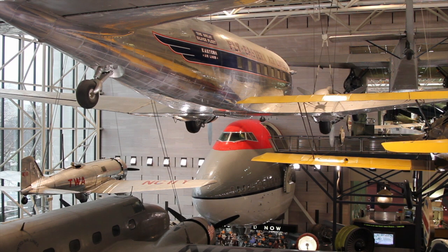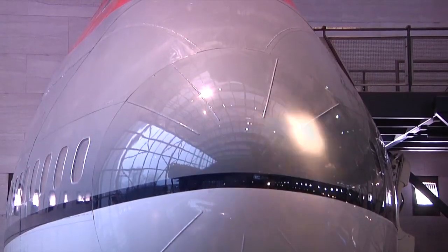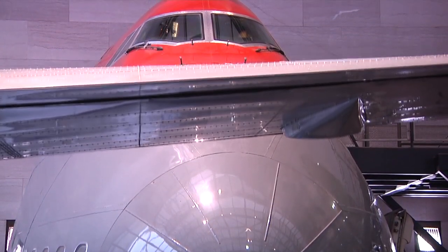Ladies and gentlemen, welcome aboard the Smithsonian Boeing 747. This will be a short 30-minute flight. We'll be cruising through the four forces of flight and composite materials. Flight attendants, prepare for departure.